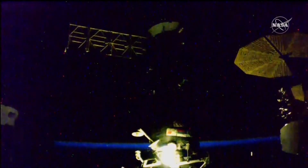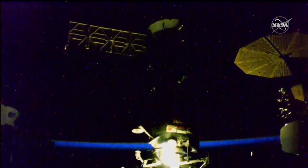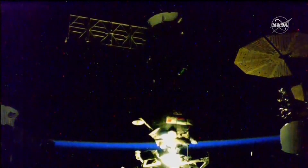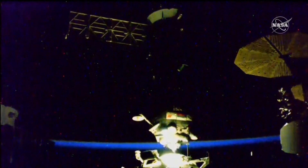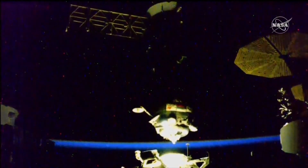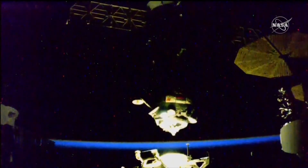The mechanical contact is not illuminated anymore. Copy. Separation. And the Soyuz has undocked. Undocking occurring on time at 11:38 and 30 seconds a.m. Central Time as the International Space Station flew over the Western Pacific.